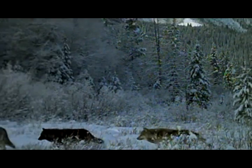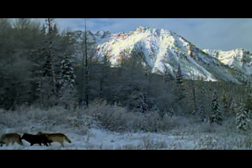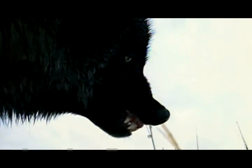Surprisingly, these highly skilled hunters have a dismal success rate, about 1 in 10, which means they are often on the hunt for their next meal.